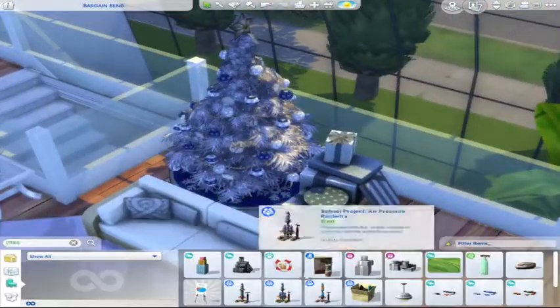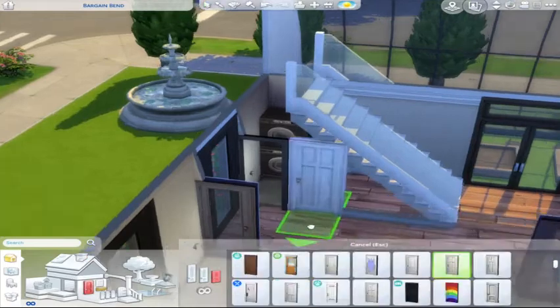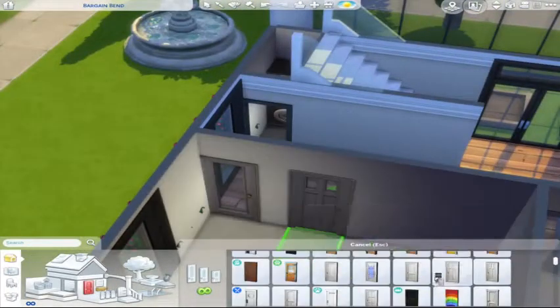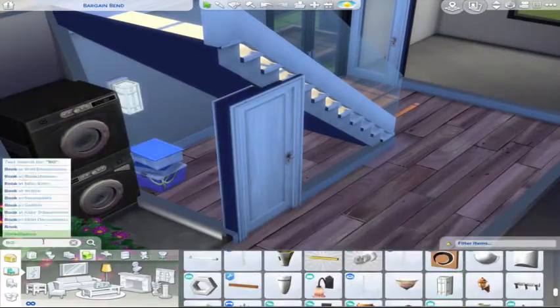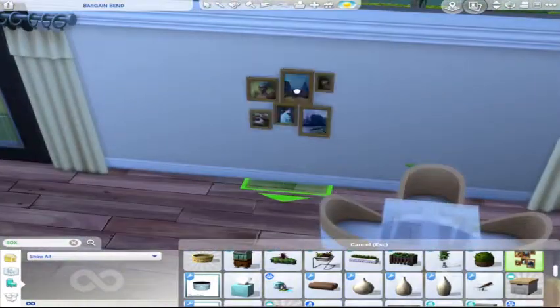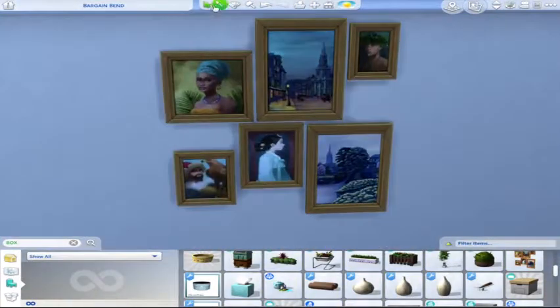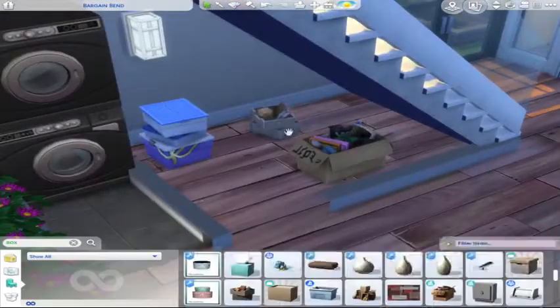So I actually found an item that I've never seen before. It's those little things that you get where you can play in the sand with a ball or whatever, and that's what I'm placing now. I found that really interesting because I didn't even know we had that in The Sims. So of course the Christmas tree, just for that aesthetic.